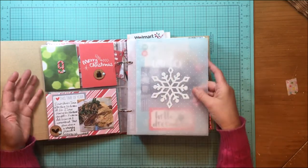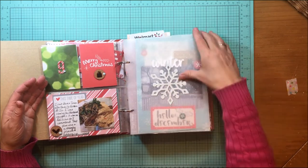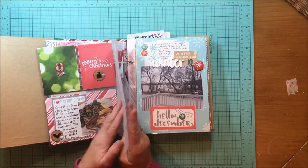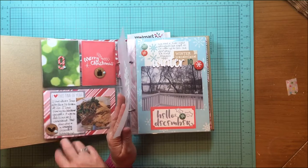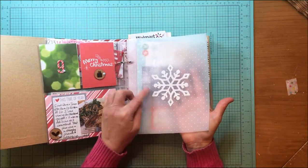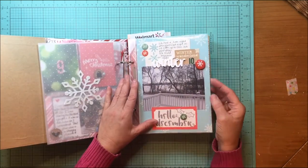Then in between these 2 days, I have another vellum piece here with just a snowflake on it, and I did the snowflake back to back. And that's because I did put these together. You can kind of see them this way. So I carried some red and green over to this one because there was red and green over here. But when I really looked at it, I didn't love it. So I think I might have added this in later. You may not have seen that.